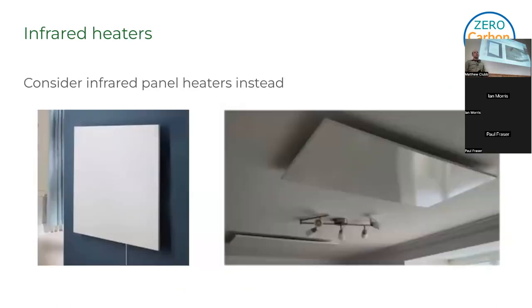What you could do is use infrared heaters instead. These are getting more and more popular. They're little panel heaters and they emit infrared. They're not like a radiator. So that's what you get when you sit in front of a fire, is radiation in your face. These are great. If you're working from home, a little one of these under the desk to keep your legs warm can work wonders. It's a really cost-effective way of local heating.